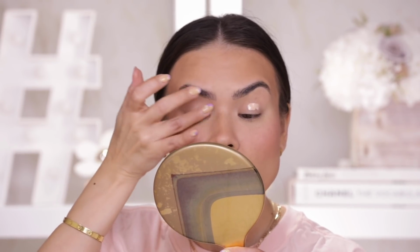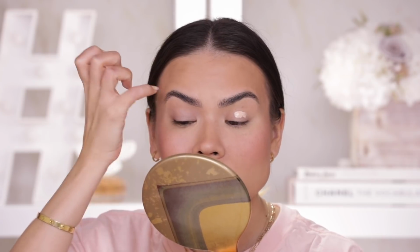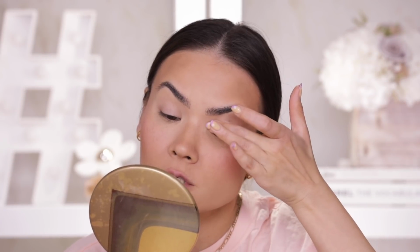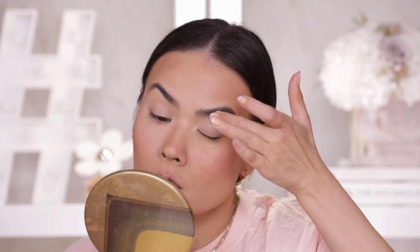But you can see it's a very light primer. The reason why I like it is because it's extremely smoothing. I am someone who has some texture right here in this part of my eye. I'm not sure why, but I do. I'm always a little hesitant to apply too much eyeshadow in that spot just because I don't want to enhance the texture. But this primer is super smoothing and it just adds this veil of perfection over that area.